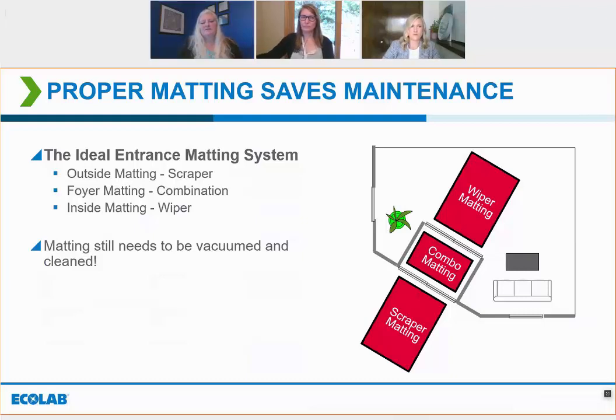Without a proper matting system, your staff will end up spending more time and money on soil removal procedures, like vacuuming or removing scratches from your floor finish. It costs $600 to remove a pound of dirt inside a facility, but only $20 if the soil is caught at the door in the matting.